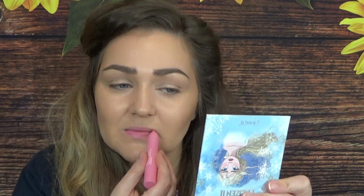And if we try it on the lips, and this does scroll up like any other crayon lipstick. This is just like a light pale pink, as you can see on the lips, which looks better when you have the rest of your face done, but I really like how this color looks. The smell of this smells so good. It smells like a grapefruit cocktail of some sort. It smells really good.